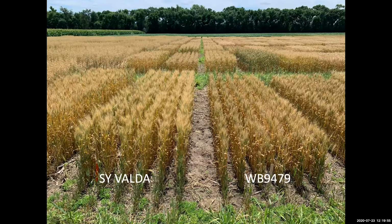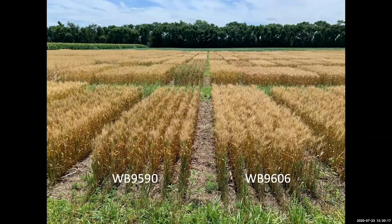Okay, next we have the first one from Bayer, Westbred, WB 9479. This is the 4th year for this medium short variety, and it yielded right around average. I should note that all Westbred spring wheats are certified seed only, so you can only use them for 1 year.